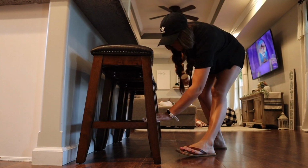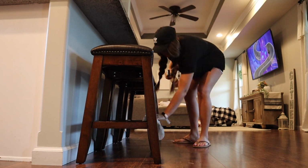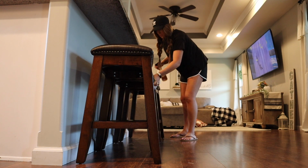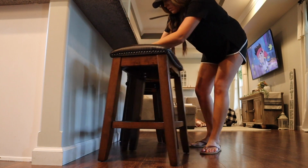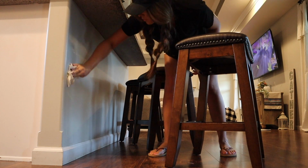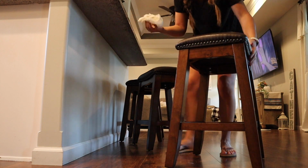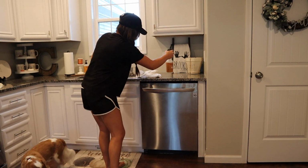I also like to clean off my bar stools. They seem to get a little dusty, or Brooks's little fingerprints get on there with food, so I just wipe these down anytime I wipe my countertops. And today I'm actually going to wipe down the spot where Brooks sits because I noticed there were little marks from his feet, and I thought, oh my gosh, that's so gross. So I had to clean it off as well.